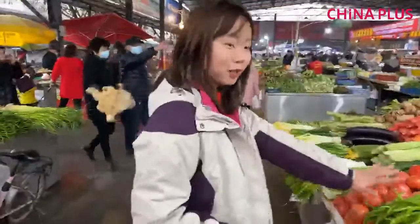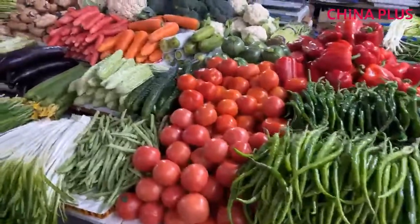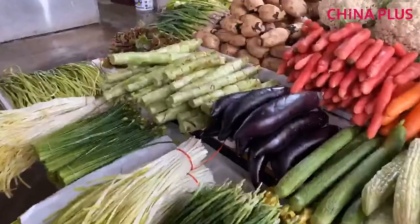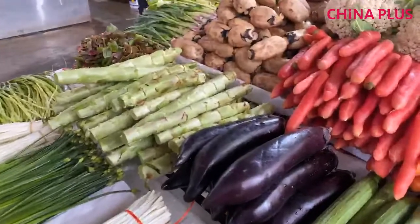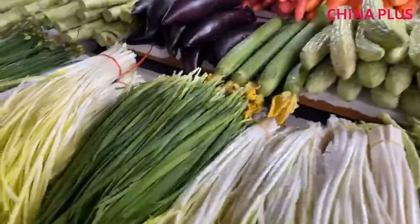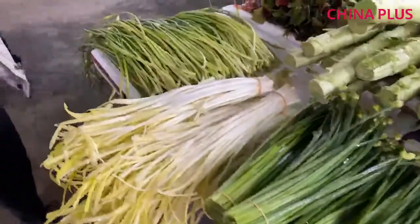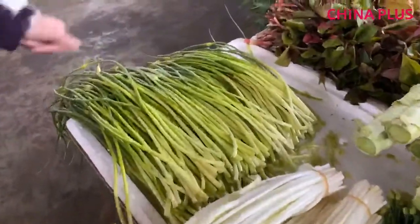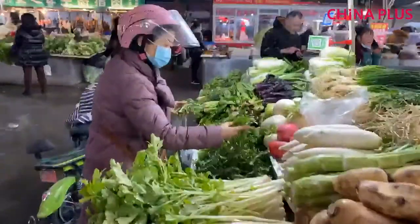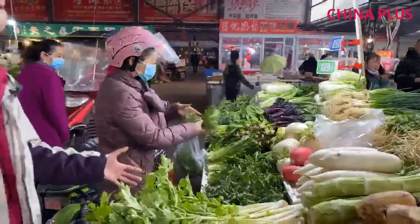So let's keep going. A lot of chili. If you are familiar with Sichuan cuisine, you should know that in Sichuan, people love salty and spicy flavor. And I'm really, really happy to see all these type of fresh leafy vegetables. Because in Beijing, where I live and work, it is the northern part of China, and fresh leafy vegetables do not grow really often in that part of China. So I always look forward to any opportunity to come to the southern part of China for a business trip or for a personal trip, because I can feast myself on all these types of leafy vegetables.